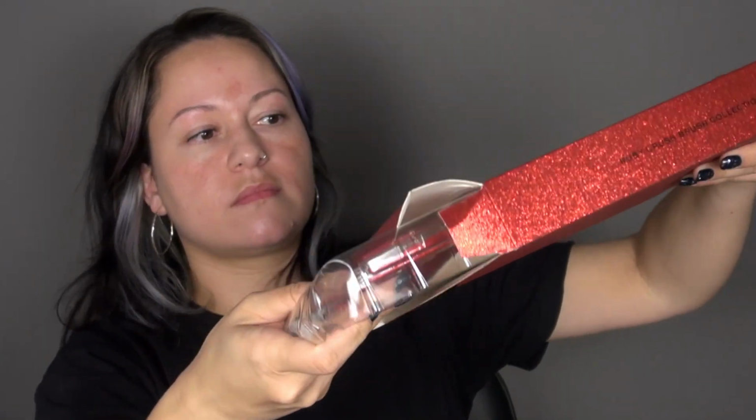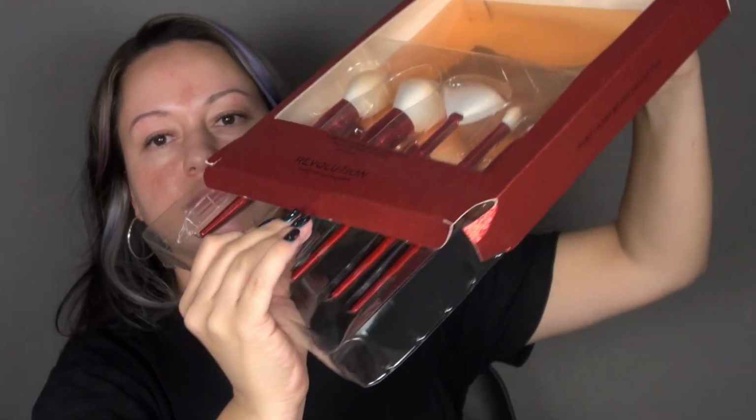Let's open these brushes. I want to sterilize them before putting them on my face, as one should. Never take something out of the package and just put it on your face. Take care of your face.